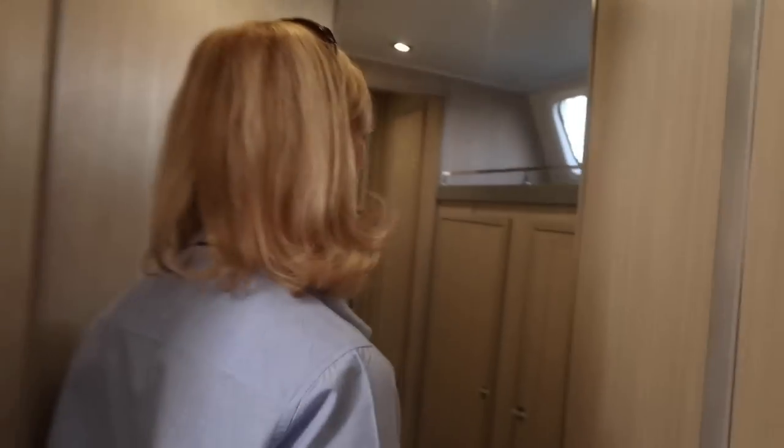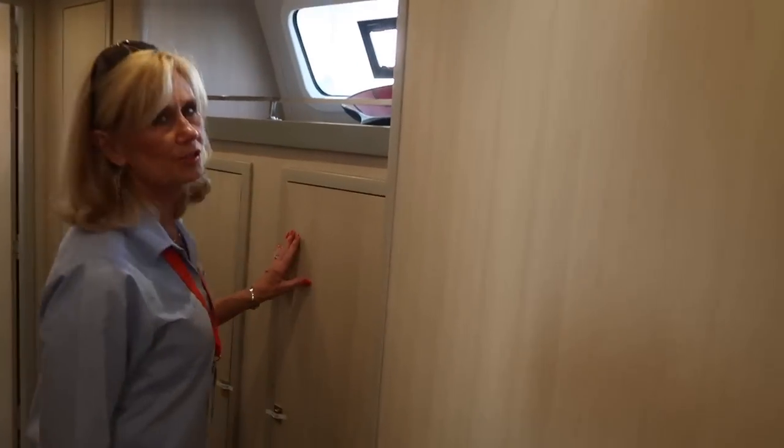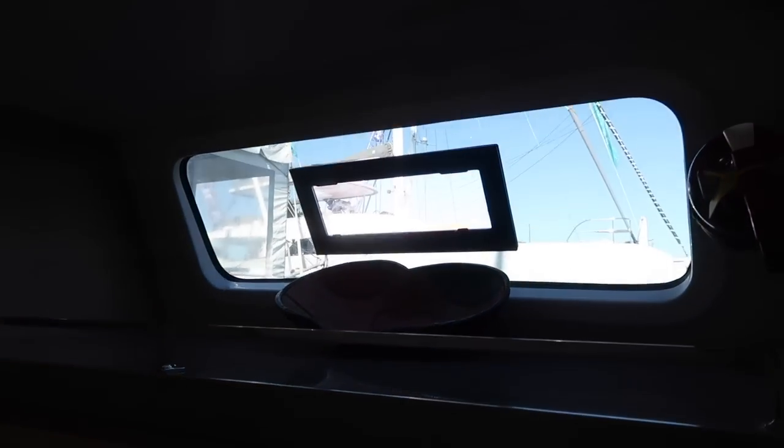Okay. So this is the one guest cabin. Now there's two more back here. Again, look at the storage. Tons of storage. And, again, really good lighting. She's using it as a linen closet, but it's got hanging, so if you wanted you could use it as a hanging locker, you could.